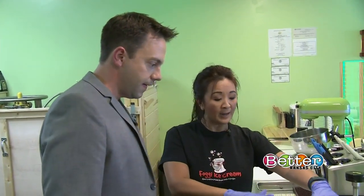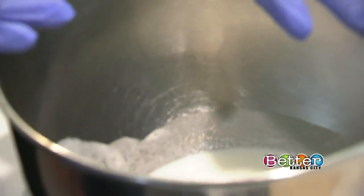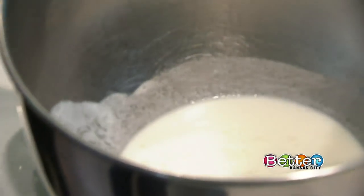We actually make it right in front of you, so the product is very fresh and creamy. And we use the nitrogen to flash freeze it. With that process, there's no air in the ice cream, so it tastes real smooth and creamy. So what we do is we've already gone ahead and poured the base and all the flavorings into the bowl. Okay, so this is your cream and your flavoring in there, right? And we make everything from scratch.